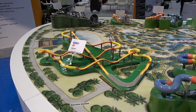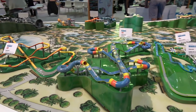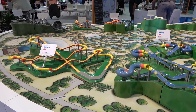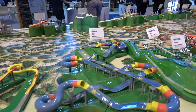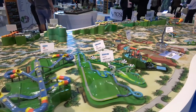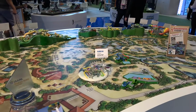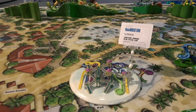I must say the guys here at ProSlide are absolutely fantastic. Learned loads of information about their products and how they've developed over the years. Here's a couple of models from Holiday World, and we actually went on this over here. Unfortunately, we didn't get a chance to experience Mammoth due to inclement weather at the time. But yeah, the models are brilliant. You've got some from Six Flags here and all sorts. The quality of these models is brilliant. Look at these, even the smaller ones.